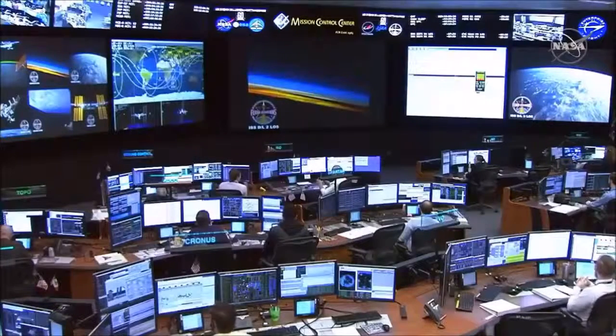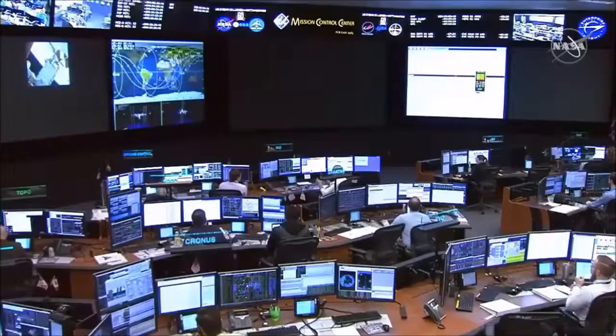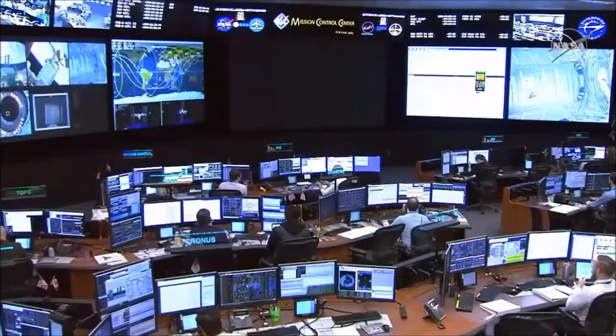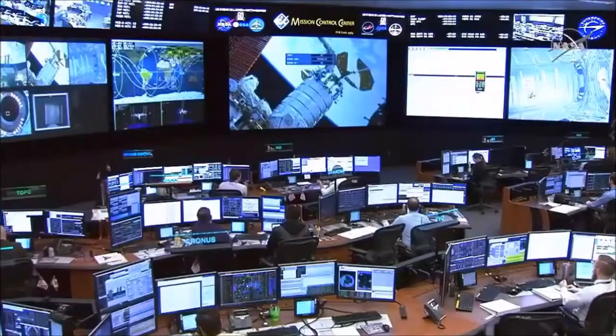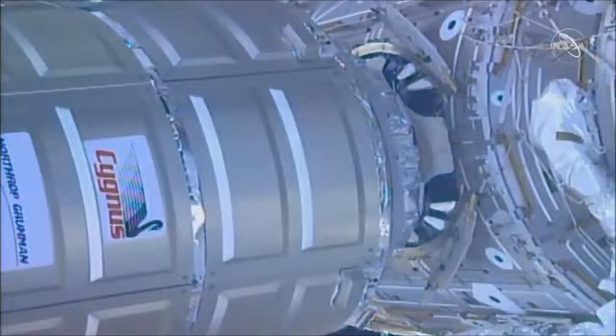Once the Cygnus resupply craft is attached to the International Space Station, the crew will then enter later on, donning their protective equipment like goggles and masks to make sure, just in case anything has shifted around during flight, they're not affected by that. They'll begin to unload the contents of the Cygnus resupply craft, that being about 7,385 pounds of cargo.